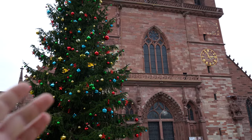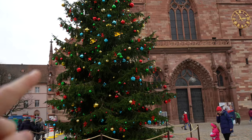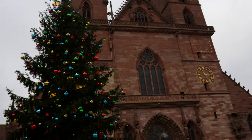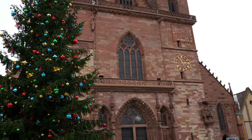So guys, we made it. Over there is the Christmas market. Here we got the Christmas tree and the famous Basel Münster, probably one of the most famous landmarks here in Basel. And yeah, very beautiful one though.